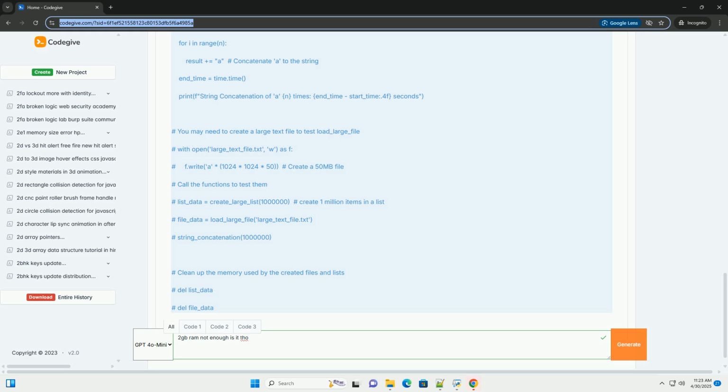3. Signs that you're running out of RAM. Slow performance. Applications take a long time to load, and the system feels sluggish. Disk thrashing. The hard drive light is constantly on, and you can hear the disk working excessively. This indicates that the system is using the hard drive as virtual memory, swap space, because RAM is full, significantly slowing down performance. Frequent freezing or crashing.